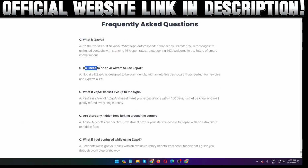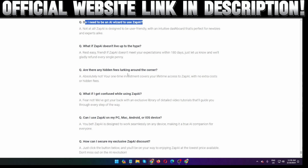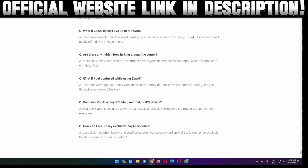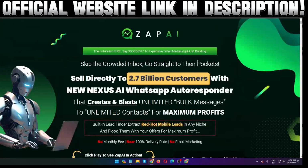What is ZapAI? Do I need to be a wizard to use ZapAI? What if ZapAI doesn't deliver after time? Are there any hidden fees lurking around the corner? What if I get confused while using ZapAI? Can I use ZapAI on Mac, PC, Android, or iOS device? Yes, absolutely, you can use it. How can I secure my exclusive ZapAI discount? Just click the button below and it will be your way to enjoying ZapAI at the lowest price available. Don't miss out on this opportunity, guys. This is the launching period, that's why the price is very low.